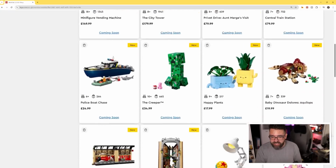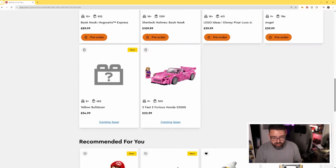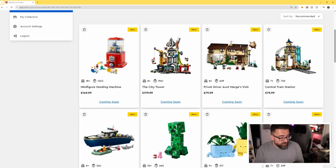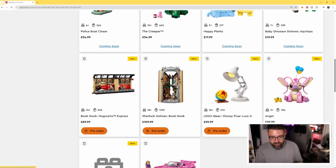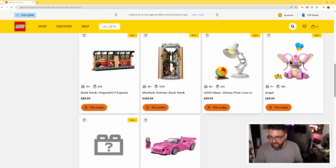We're down to 14 sets. That is still way more than I can afford to spend on one launch day. So now we're going to try and get it under 500, which is going to be tougher because I'm looking through this and almost all of this I really want. So now we're going to have to be harsh.